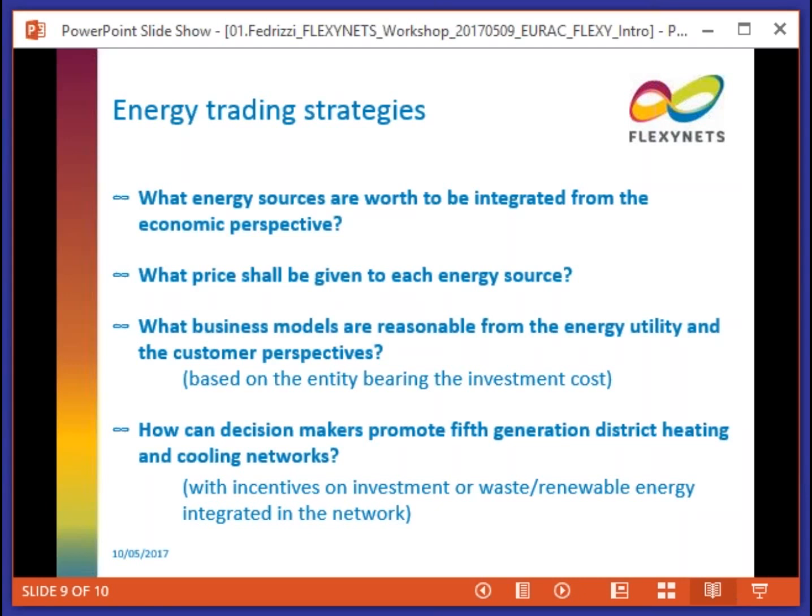And then, in parallel with the technical activities, we have this complementary task, which is about understanding which energy sources are most suitable to be integrated in this kind of networks from an economic perspective. What price should be paid for the energy that is fed into the grid, and what kind of business models and incentives can be applied to the customers and producers that are connected to the network itself.